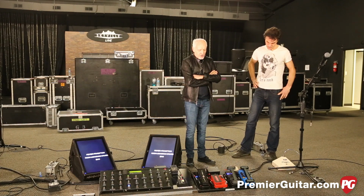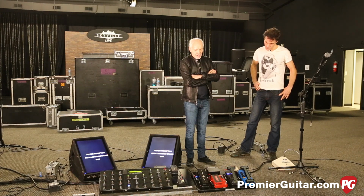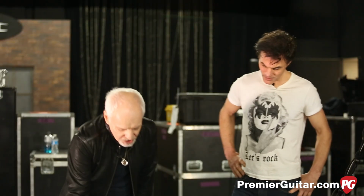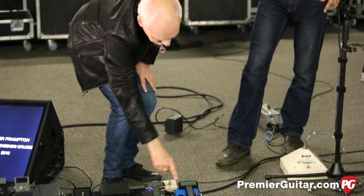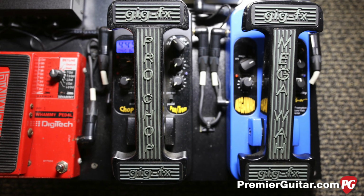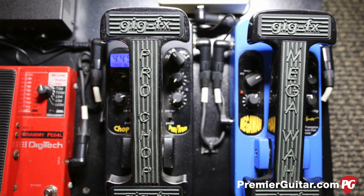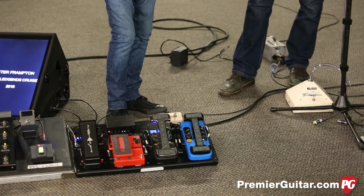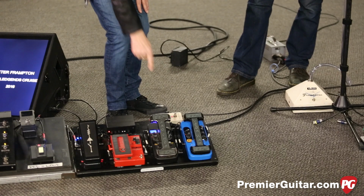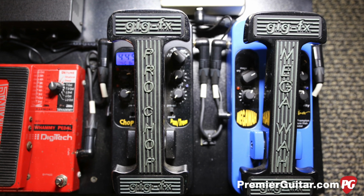Well, we're finishing off the front end effects, and I believe I played a little bit of the chopper. This one here, and these two are Gig Effects pedals, which are very special actually, and they're very well made and sound great. This one I use for this sort of in-time chop sound, like that. And then this is actually a Peter Frampton Gig Effects pedal.